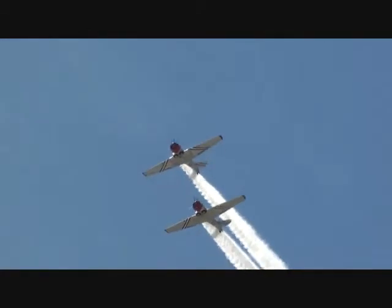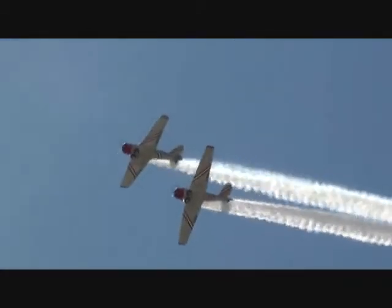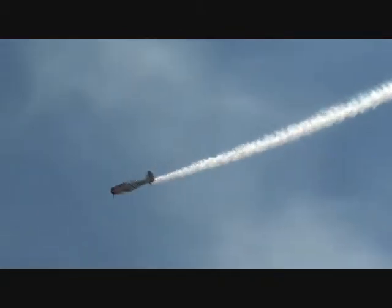Attacking enemy targets on the ground uses spotter planes in the air. These aircraft are called forward air controllers, or FACs. If you'll turn and look over your shoulder, let's watch as two FACs arrive over a target area. They study the target area and determine the level of threat.